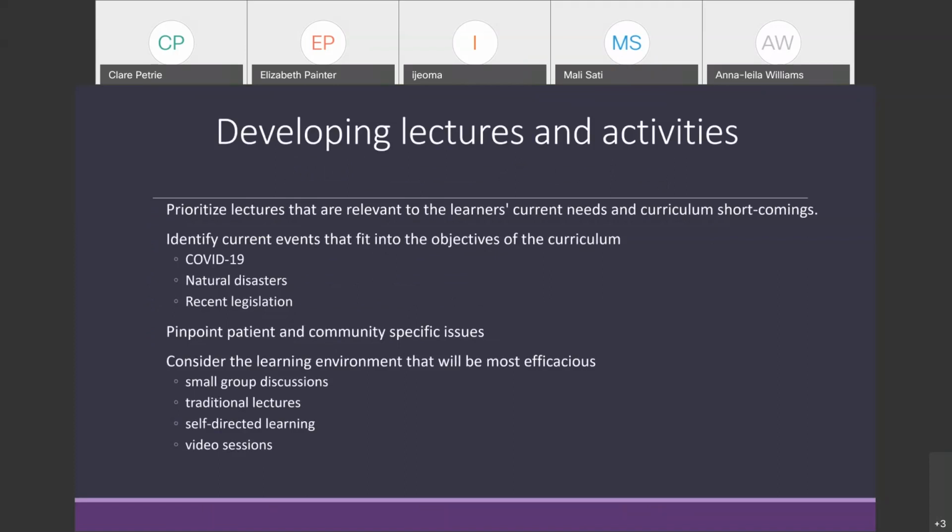So COVID-19, are there natural disasters? Is there an opportunity, for the example of natural disasters, to understand health outcomes related to wildfires or flooding or whatever it may be? Anything that will be relevant to where they are currently, but also their community, will help them to better implement the takeaways from each lecture or activity. And then, as always, with your audience, you want to know, are the learners more engaged when it's a small group discussion versus self-directed learning?